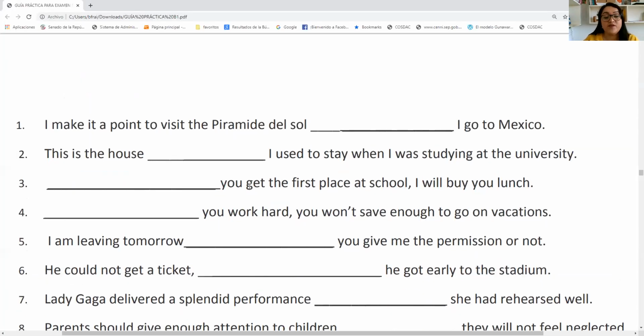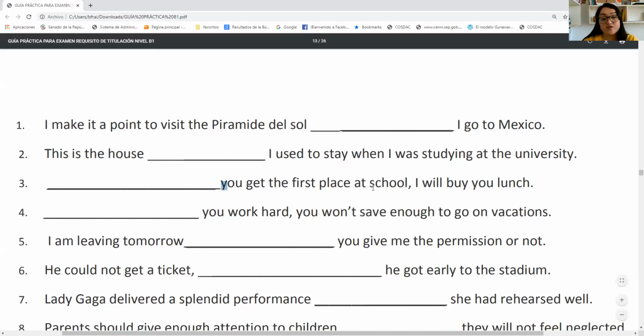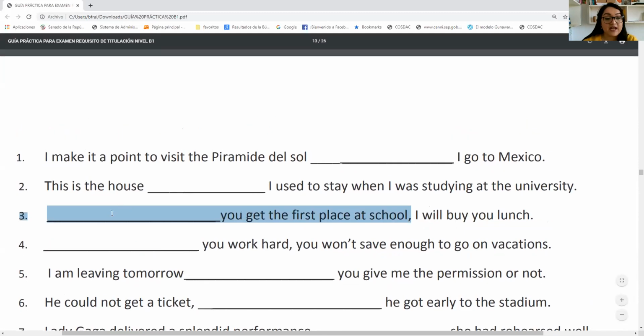Number three, you get the first place at school, I will buy you lunch. Which word could be in here? Think about them, take a look at the vocabulary. You get the first place, I will buy you lunch. This is a conditional. Si ustedes ven, tenemos dos oraciones. Son condicionales y tenemos que agregar if. If you get the first place at school, I will buy you lunch.